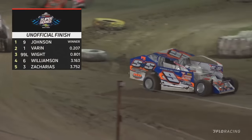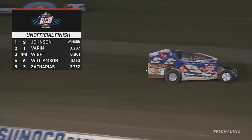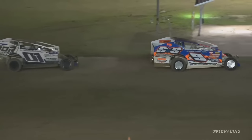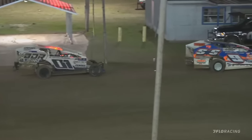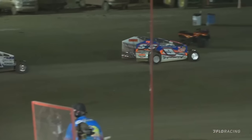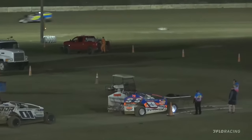Remember last night, Jeff drove to a redraw spot, broke a shock. Danny Varon blew a motor last night, the two of them into tonight's redraw now. Yep, Mark Johnson, the 9, the 01, Danny Varon, the 99L, Larry White, your top three go to the redraw. The 6 of Matt Williamson and the 3 junior of Seth Zacharias are your 5 qualifiers out of heat 3.